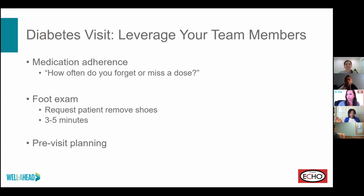Many patients will say, what? I never forget my medications. I don't check my blood glucose, but I don't forget that. Or they'll say, on weekends, I always forget. That helps the provider to make sense out of why numbers are improving, to make sense of where the treatment plan lies. Foot exams are so important.